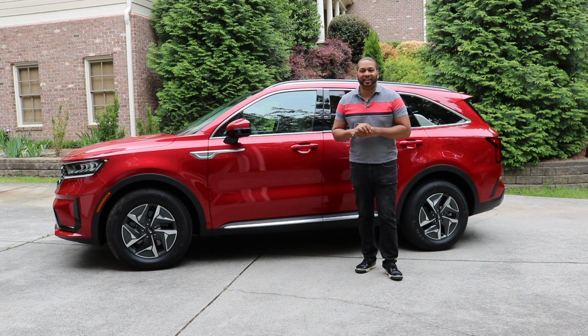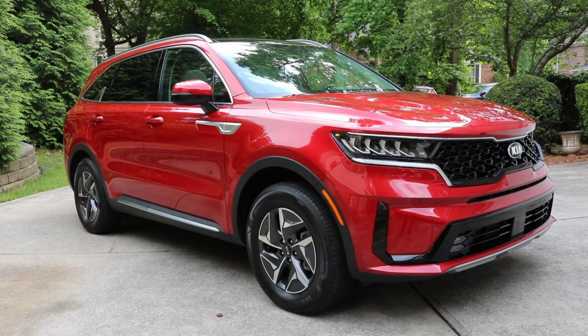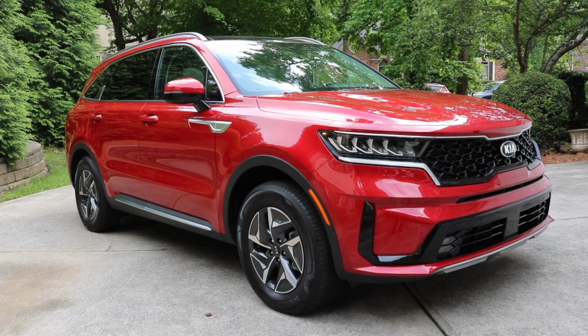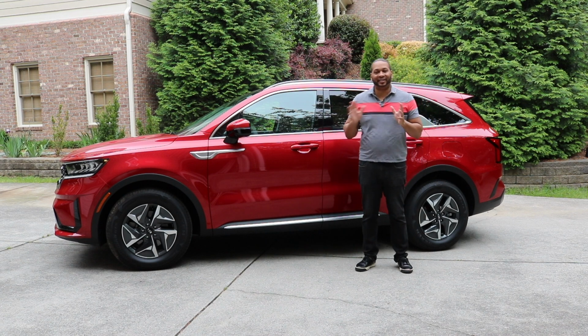Today, we're here to take a look at another offering from Kia. This is the Kia Sorento Hybrid EX. Now, this is a mid-sized SUV that has 3 rows and seats up to 6 passengers.